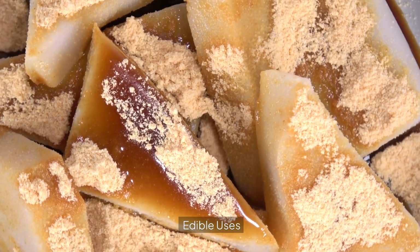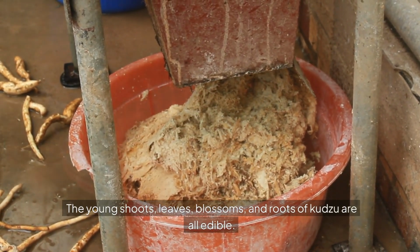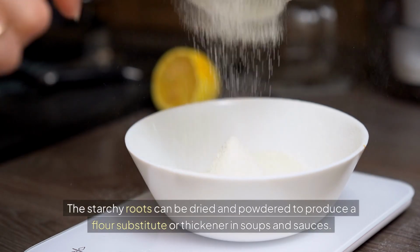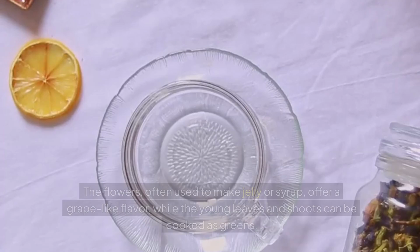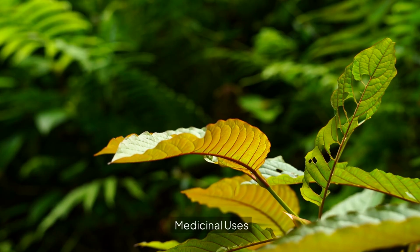Edible uses. The young shoots, leaves, blossoms, and roots of kudzu are all edible. The starchy roots can be dried and powdered to produce a flour substitute or thickener in soups and sauces. The flowers, often used to make jelly or syrup, offer a grape-like flavor, while the young leaves and shoots can be cooked as greens. Medicinal uses.